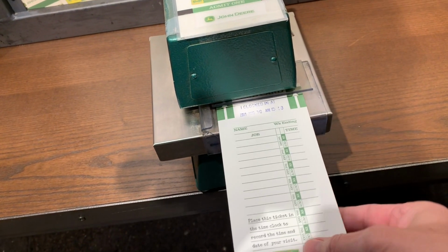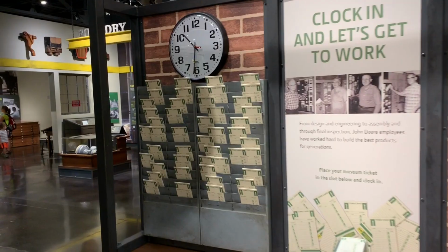Alright, that was a fun museum. See you in some place or another. Bye. That was a fun museum. But that time clock's not real. No in and out times.